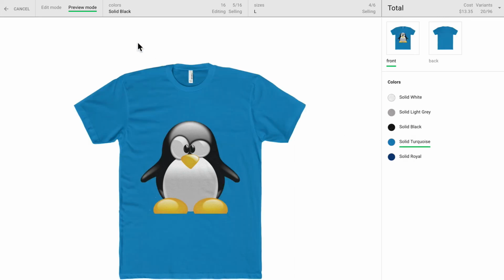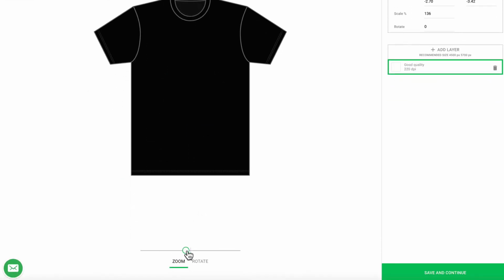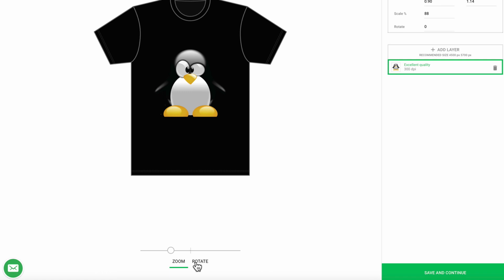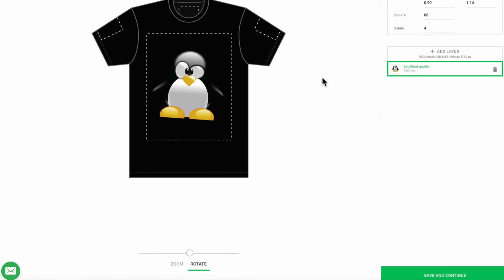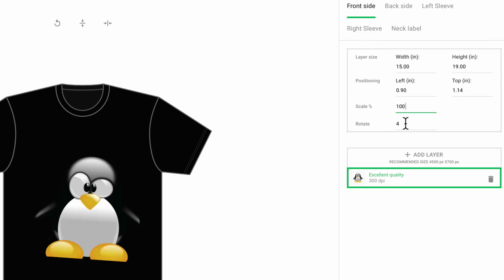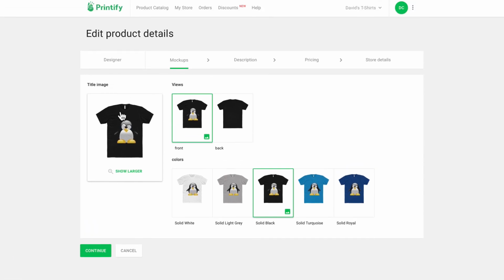Let's go back to edit mode. And so we have our design. You can use the slider to zoom in and out. If you get too big, it'll crop the image. So you can change the size that way. You can rotate your design. And you can also do that by going up here in the top right and altering the numbers here. So we'll go back to 100%, change our rotation back to normal. Click Save and Continue. And then if you look up here, you're looking at the mockups.